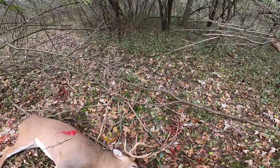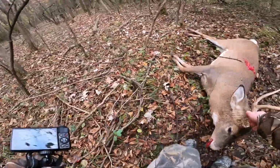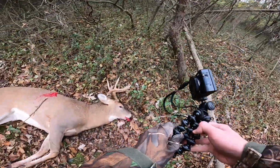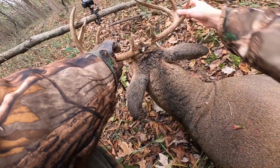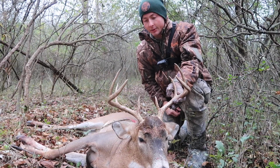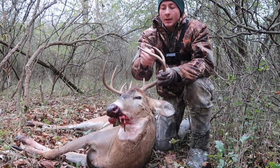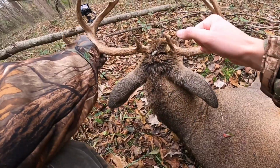Not the one I was after, but not too bad of a buck. Not the big one I was after, unfortunately, but not too bad of a buck. I'm gonna run up real quick. Poppy's coming to pick me up. We're gonna go help out my uncle. Then I can give you a closer look at the buck later, but he's on his way right now, so I gotta hurry up there real quick to go help them out.